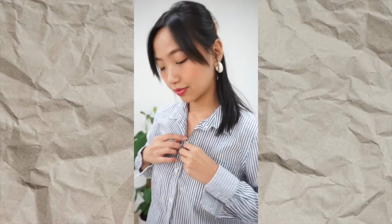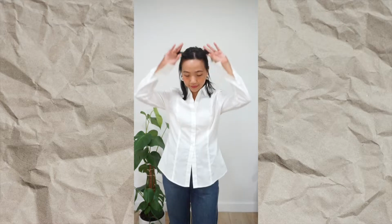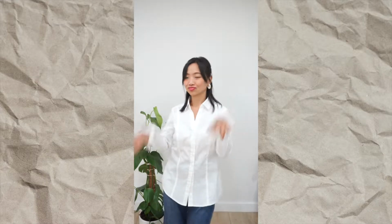So what I've learned from this manic thrifting trip is that a good, crisp, colored blouse is a little tricky to find. But I did manage to find a couple of blouses that I think would go in my coastal grandmother vacation capsule. They're not perfect, but I think they're gonna work.